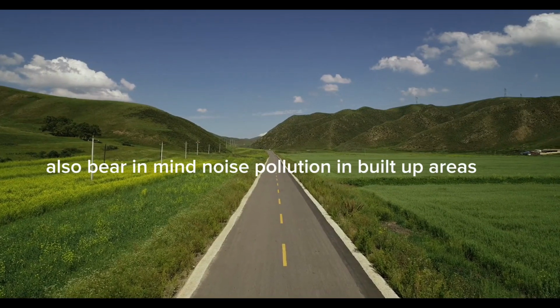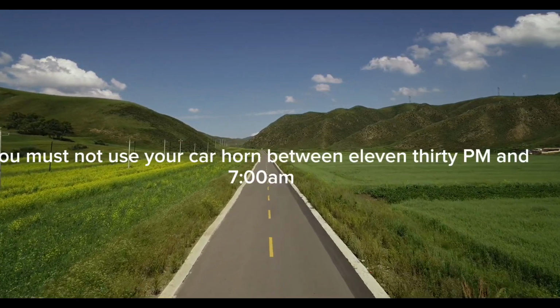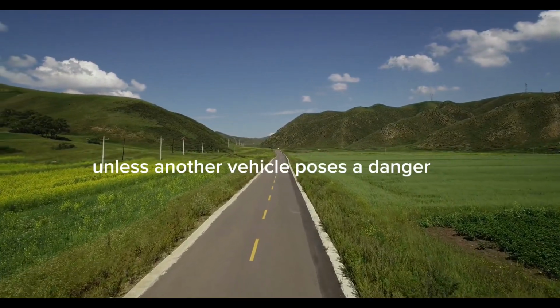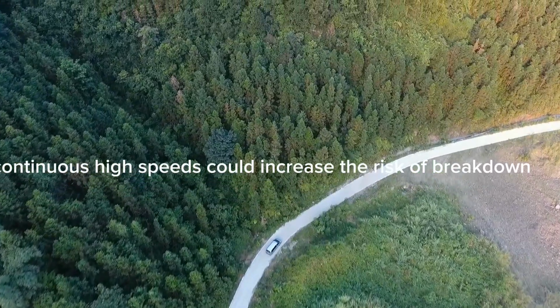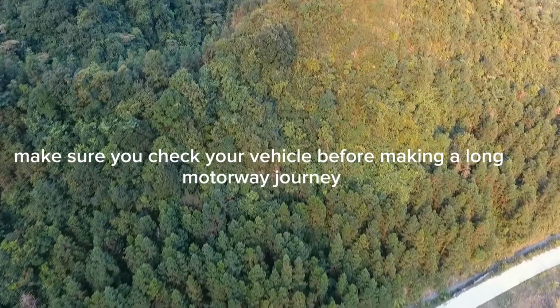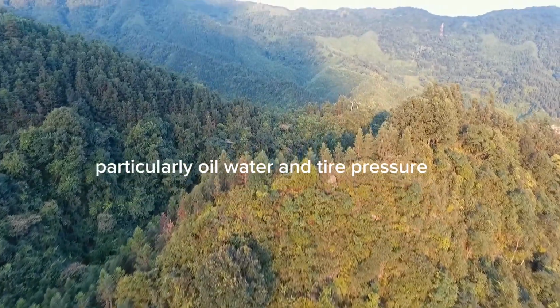Also bear in mind noise pollution in built-up areas. You must not use your car horn between 11:30 p.m. and 7 a.m. unless another vehicle poses a danger. Continuous high speeds could increase the risk of breakdown. Make sure you check your vehicle before making a long motorway journey, particularly oil, water, and tire pressure.